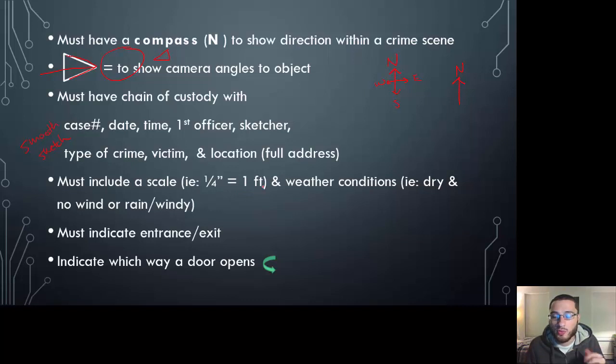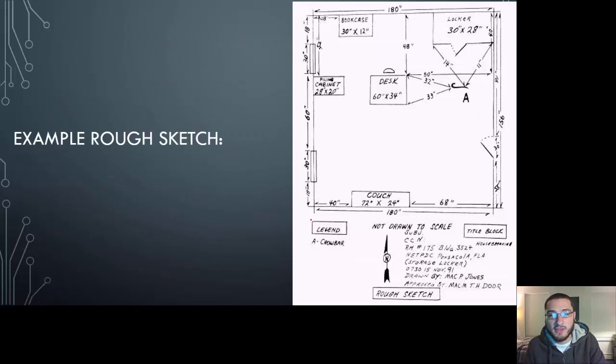You're also going to put weather conditions. Was it dry? Was it windy? No wind? Rainy? Whatever it may be. And then you're also going to indicate and show where entrances or exits are. If you have a wall and there's a door here, you're going to show, hey, this is my door, and it swung open this way with a little arrow. That will show people exactly where the door was and how it was situated.